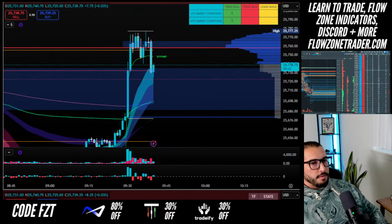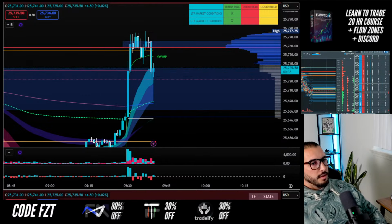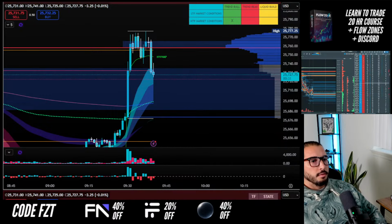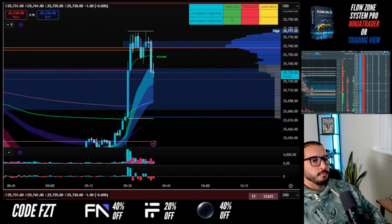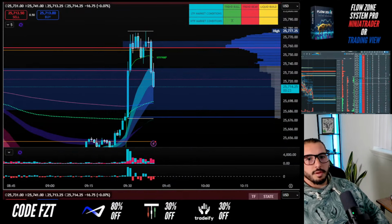Nvidia selling, by the way, folks. So that's dragging the market. And those high gamma names are also selling, the ones we talked about pre-market. There you go, all the way back down to VWAP here.